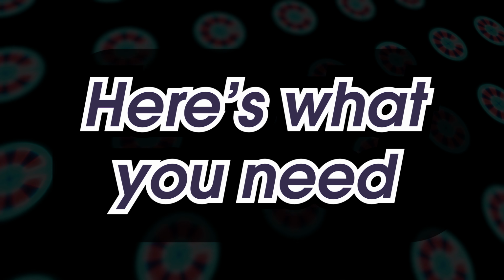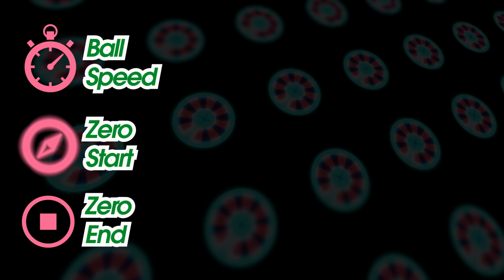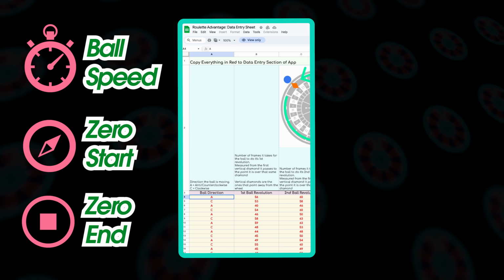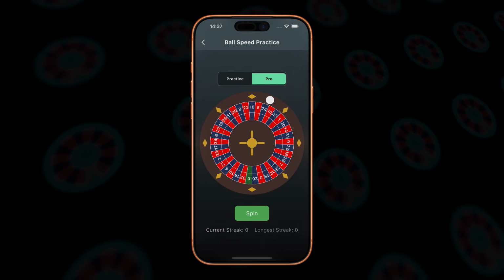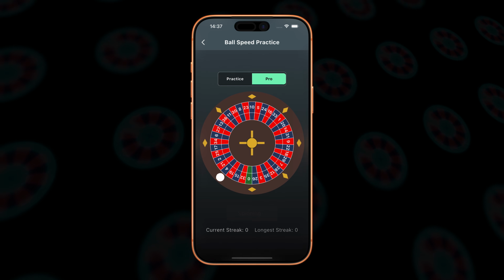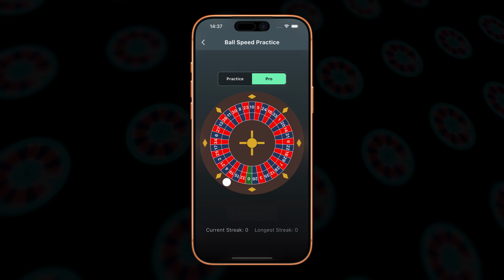So here's what you need. Practice tracking 3 things: the speed of the ball, where the zero starts, and how far the zero moves. Plus, collect some spin data separately and you'll have a cheat sheet with exactly what to bet on. Start off with ball speed. This is a great starting point because it's the fundamental part of the system. It's free on the app and I wouldn't pay for anything until you can do this anyway.